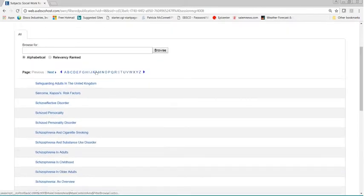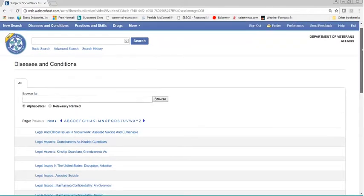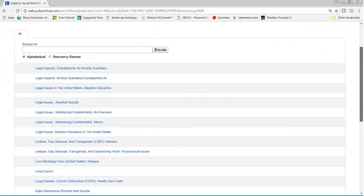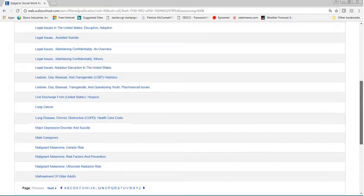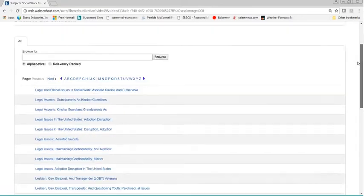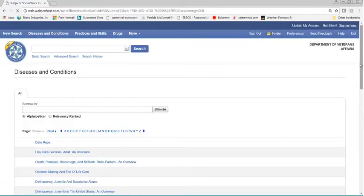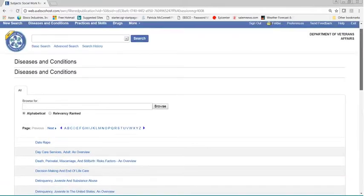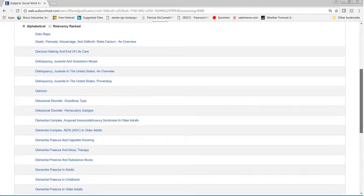I clicked on another letter. It just starts to show you some of the concepts, the quick lessons, the broad variety of content that's in here, everything from diseases to legal issues, treatment of older adults. Again, I'm just going to scan so you can start to see the breadth of this. Again, very useful content in your diseases and conditions.